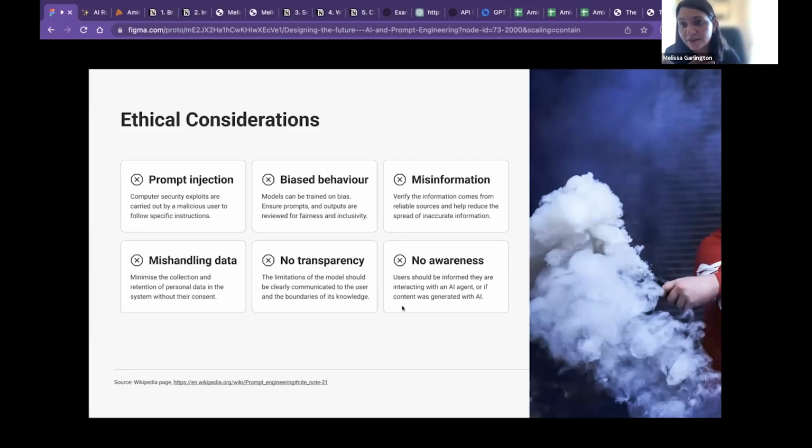And no awareness. So this is also very important. Every time you create automation, if you're leveraging an email automated response with Chat GPT, you want to make users aware that this is Chat GPT or an AI agent that they are receiving an email from, or if it's a chatbot as well, that it's an AI agent.